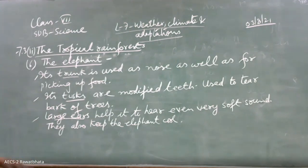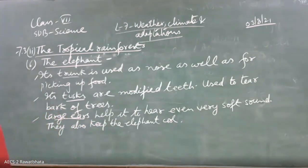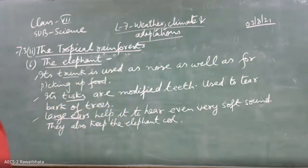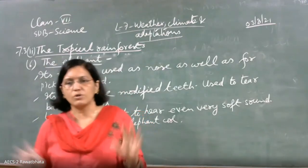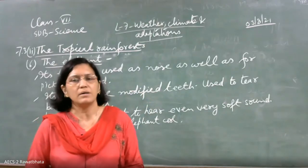That clearly means it has a strong sense of sight and hearing. Therefore, it can sense the danger around. It is a herbivore and need not feed on any prey, but yes, it can sense the danger around and keep its youngsters safe. So basically, three adaptations: the trunk, the tusks, and the fans, because they are different features that are not present in other animals.